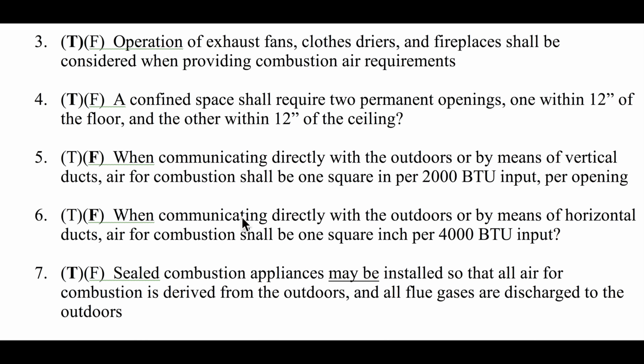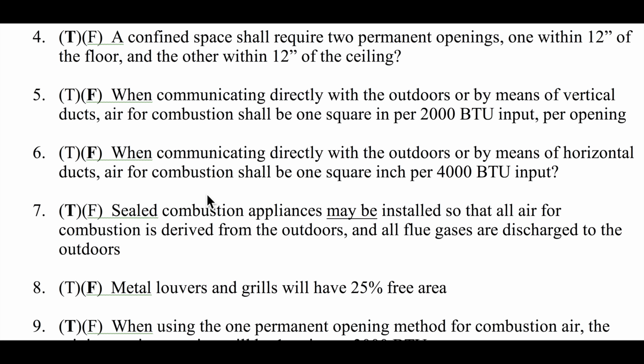Number four, a confined space shall require two permanent openings, one within 12 inches of the floor and the other within 12 inches of the ceiling. That is true. Five, when communicating directly with the outdoors or by means of vertical ducts, air for combustion shall be 1 square inch per 2,000 BTU input per opening. That's incorrect. That's actually 4,000.